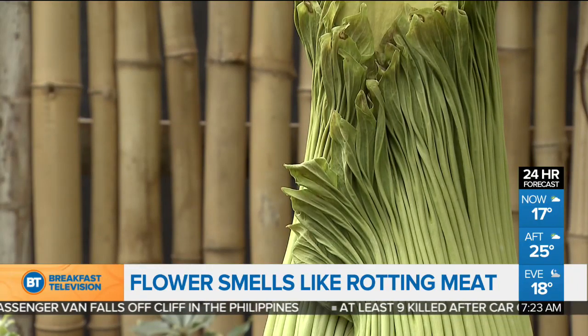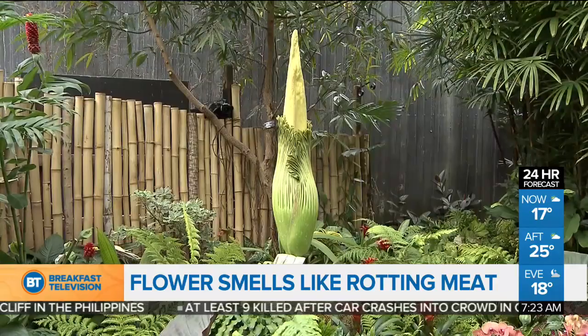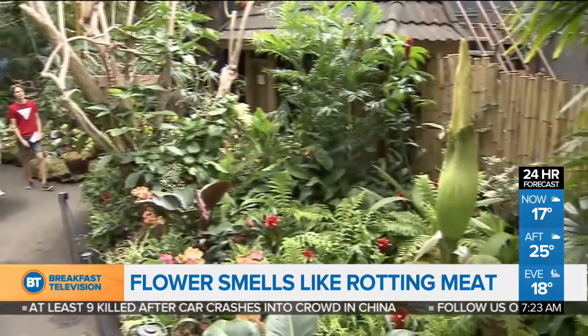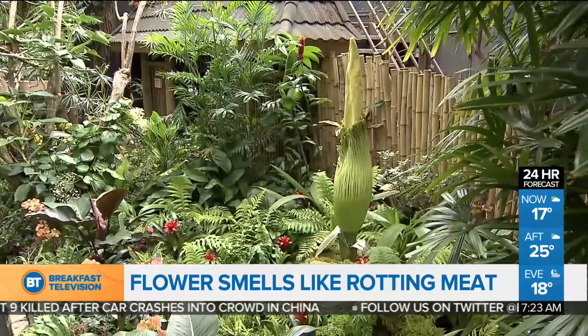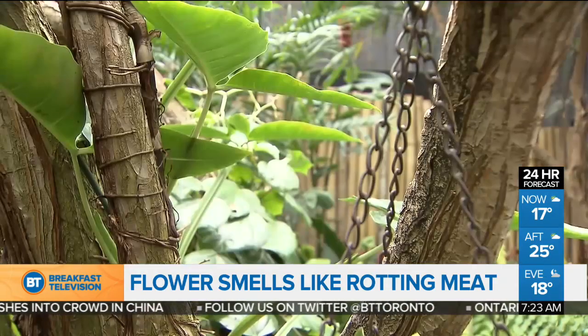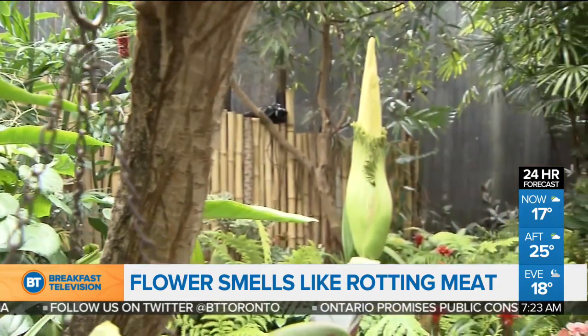Now, what is the purpose of that? What sorts of insects should this attract for pollination purposes? Who loves this plant? I love it. Actually, it smells to attract the carrion beetles. The beetle will come to lay eggs in a corpse or a piece of meat. So the plant is actually tricking the beetles into coming over and getting the pollination done.